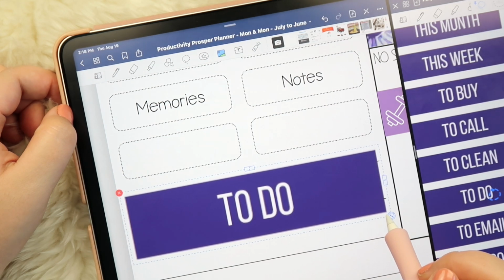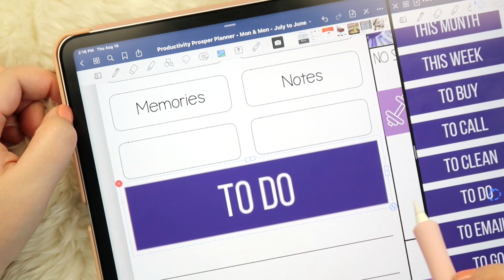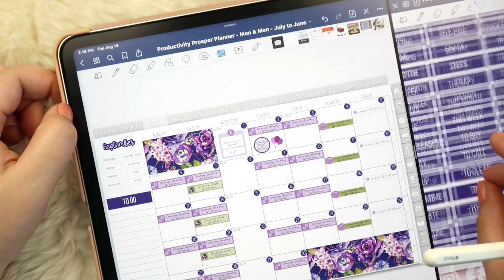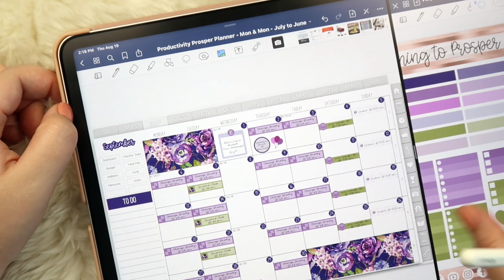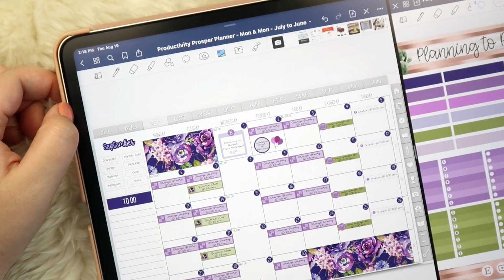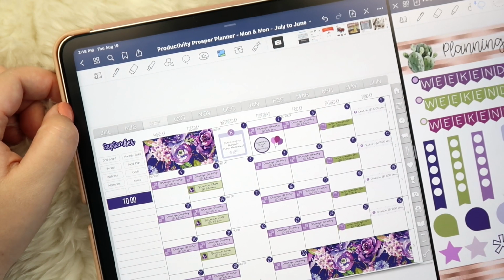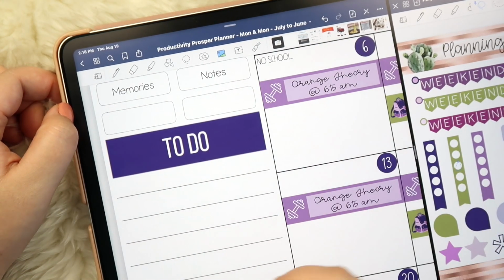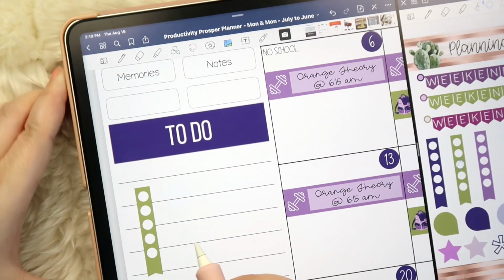Kind of make that, I think that looks good. Okay, so we'll do a little to-do section, and then I'm actually gonna grab one of these checklist flags. I think I'm gonna do the checklist flag, and we'll pull in more of that green color. So I'm gonna paste that over here, and hopefully you guys can see everything I'm doing.